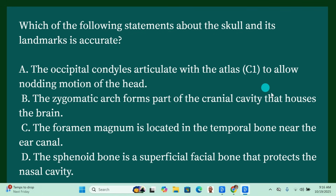But even though I didn't talk about the occipital condyles articulating with the atlas, I did mention that it does, like the skull sits there. So I'm thinking A. So you can really get a lot out of figuring out which answer it's not. When all else fails and I don't know the answer, I go for the one that makes the most sense, the best one. And that's what we got here.